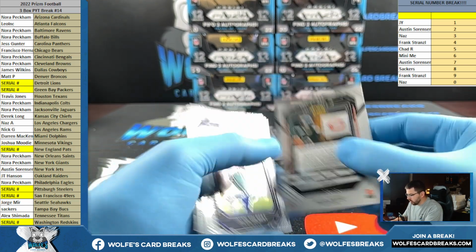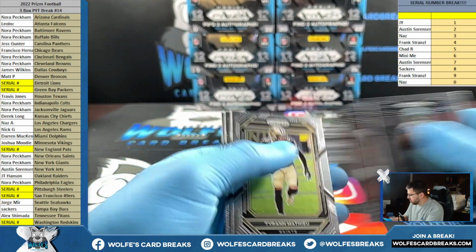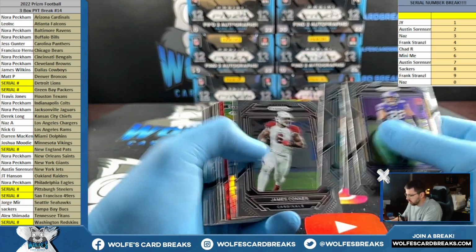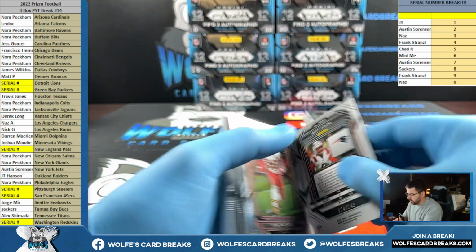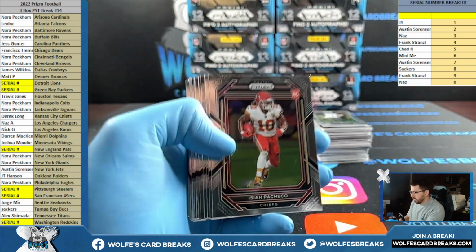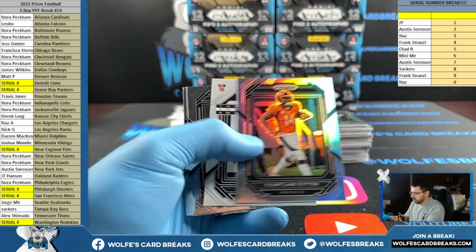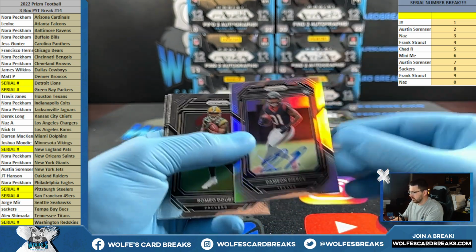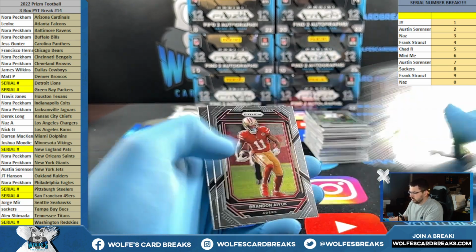Jones Jr., Orange Wave to 60 for the Bears. Francisco. Judon, Patriots, 149. 24 out of 149, four spot. Autograph, Pierce, Texans. Got a little peeling at the bottom there on the back. Houston, Pierce, auto.